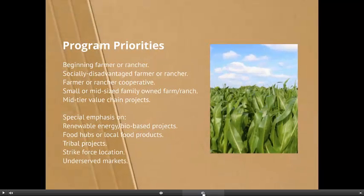Each year, USDA Rural Development sets emphasis areas for VAPG projects. These categories are set based on interest in value-added topics throughout the country. Emphasis areas this year include renewable energy and bio-based projects, food hubs and local food products, tribal projects, strike force locations, and underserved markets.